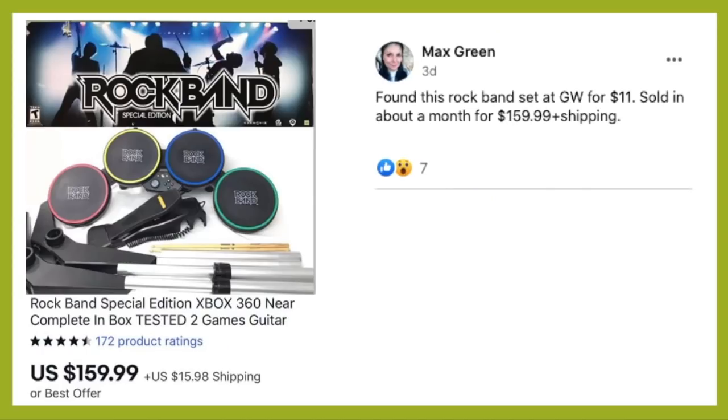Somebody wanted it. Now we have Max, who found this Rock Band set at Goodwill for $11. Sold in about a month for $159.99 plus shipping. This is Rock Band Special Edition Xbox guitar.